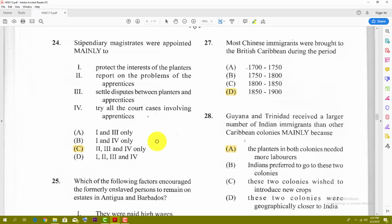24. The stipendiary magistrates were appointed mainly to... The best answer for 24 is C, which is 2, 3, and 4 only. 2 is report on the problems of the apprentices, 3, settle disputes between planters and apprentices, and 4, try all the court cases involving apprentices.